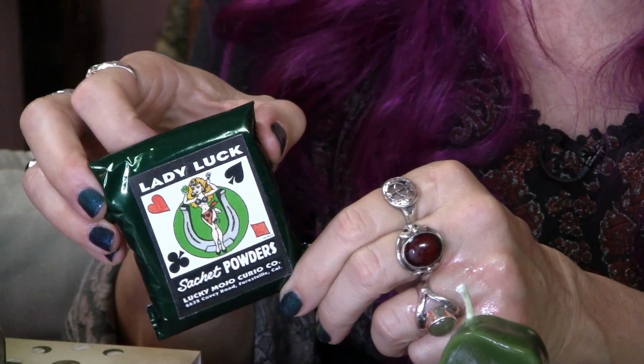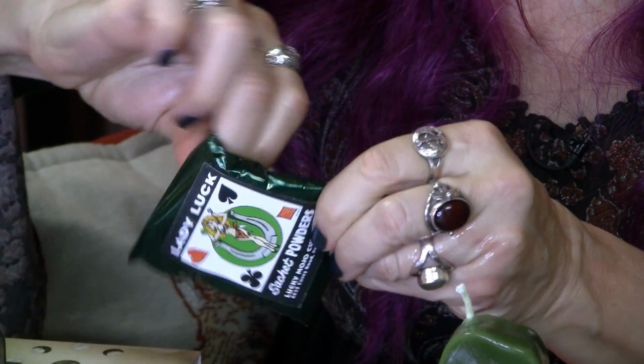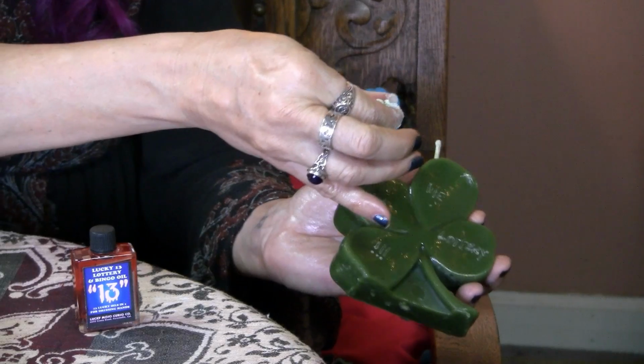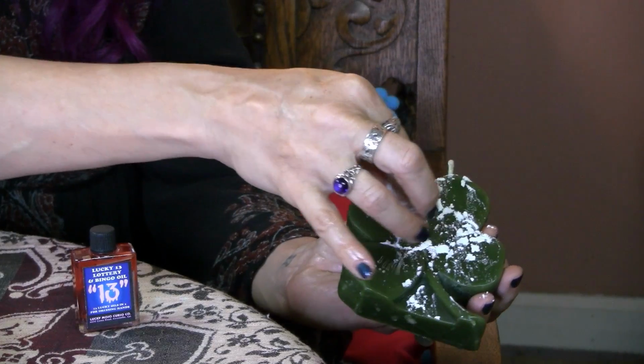We've got some Lady Luck sachet powder, and Lady Luck sachet powder is used for games of chance, anything where you want to have an edge and you want to have that extra bit of luck. We usually think of Lady Luck as being like a gambling sort of, I would say, deity. So we're going to use a little bit of that sachet powder and sprinkle that over the candle. That oil is going to pick up the sachet powder and let it stick. Okay, so we're going to sprinkle a little bit of that sachet powder all over this candle.